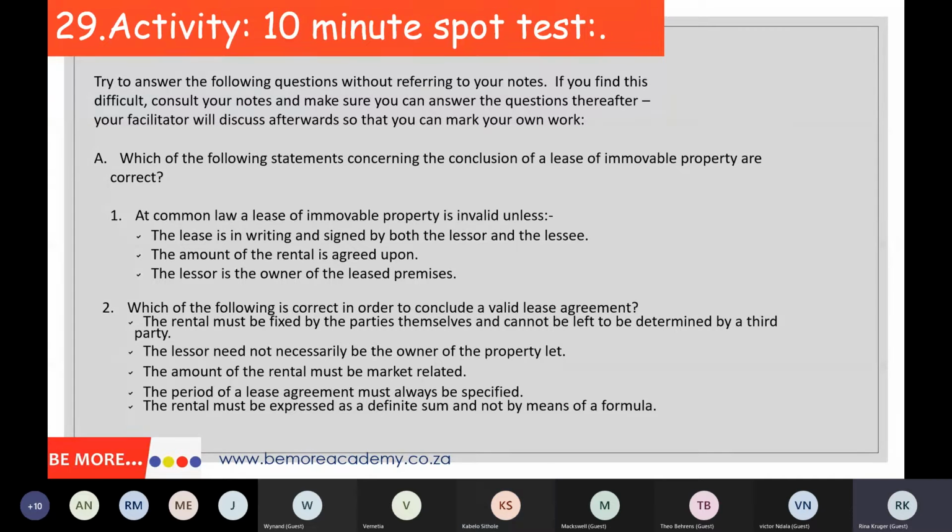Now, the lessor must be the owner of the leased premises. At common law, a lease of immovable property is invalid unless the lease is in writing and signed by both parties, the lessor and the lessee. The amount of rental is agreed upon. The lessor is the owner of the leased premises. It cannot be invalid if the lessor is the owner, because the lessor must be the owner. It can also not be invalid if the amount of rental is agreed upon.